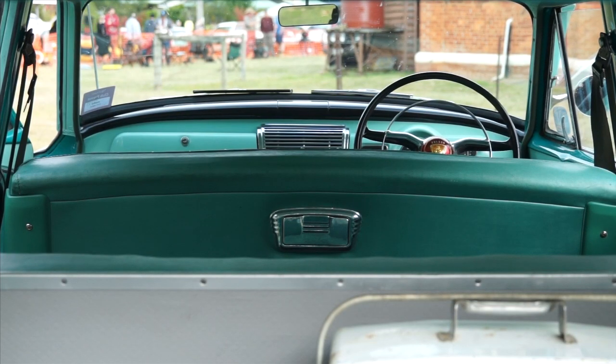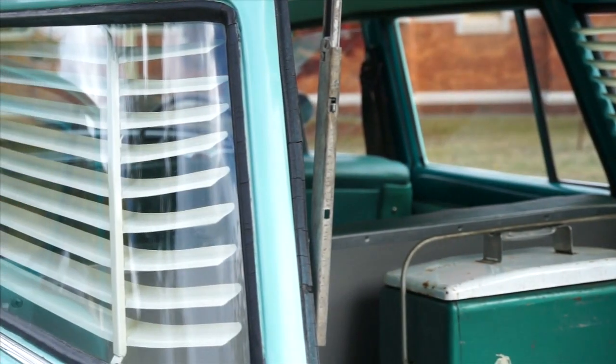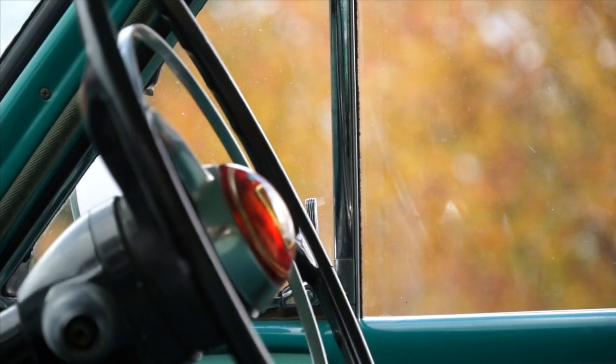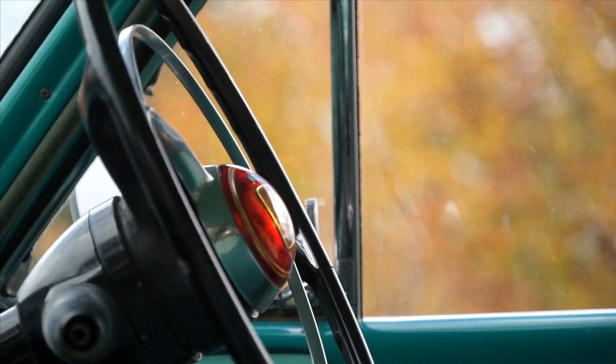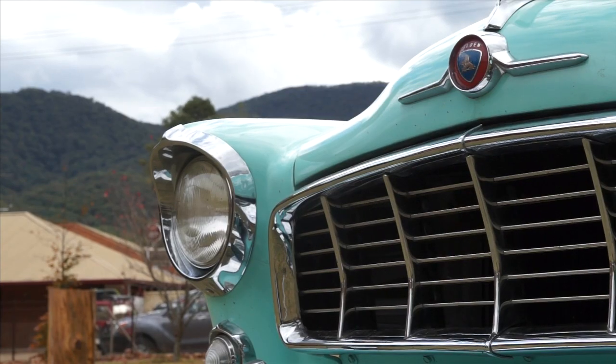Yeah, well, they are getting rare. When I rang Shannons to insure it, they said they hadn't insured one for years. There's plenty of FCs around, but not FE wagons. How does it drive? Beautiful. Absolutely beautiful. Bill, thank you so much for sharing this wagon with us. It was only 1 year that Holden did this wagon, right? The wagon, yep, the 57. The FE came out in 56. They went for 2 years, but the wagon was only 1 year. Thanks for bringing it here today. No worries. Good on you, Bill.